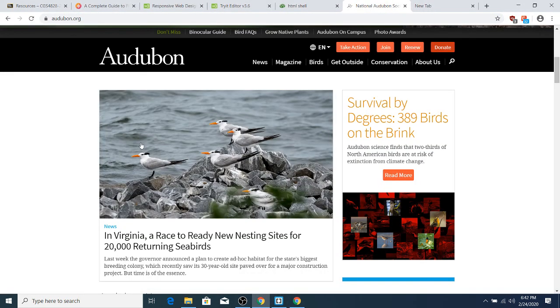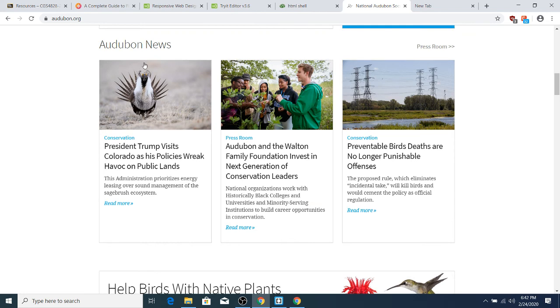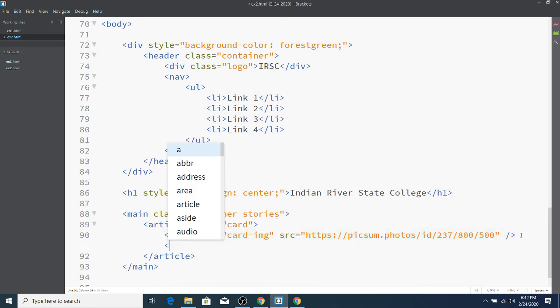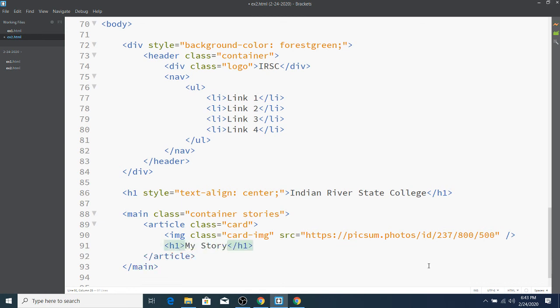Just very briefly, we tend to call these things right here cards. It's not really an official name, but it's just something people call them, okay? So we've got our main, we've got an article that's going to be a card, and our image, and this is a naming convention you'll see sometimes. It's basically saying that it's an image inside of a card, even though it's not official. You're kind of grouping them together. And we'll be very generic. We'll just have an H1 that says my story, and then a paragraph of lorem ipsum.